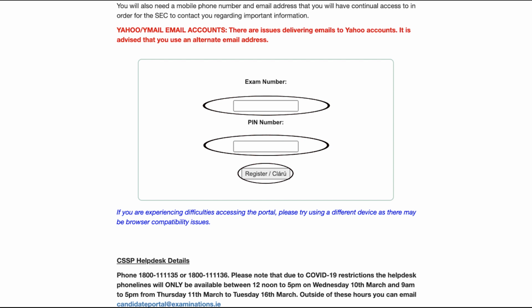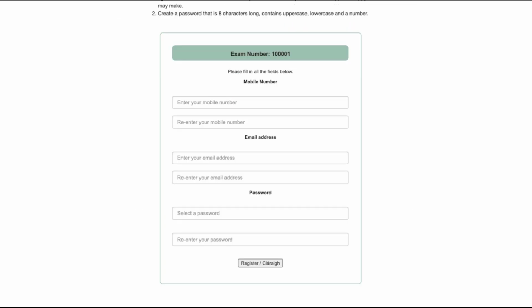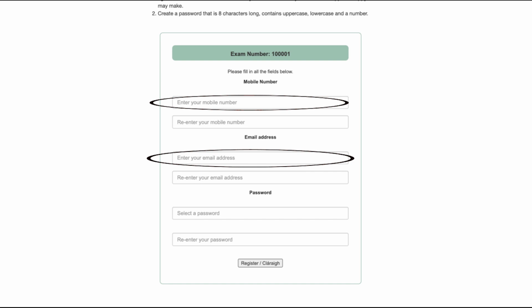This brings you to the registration page. This is where you'll create your Candidate Self-Service Portal account. To create your account on this page, you need to enter and confirm your mobile number and your email address. You also need to create a password which you will need to enter and confirm. The password must be a minimum of 8 characters and include upper and lowercase characters and numbers. When you have done this, click the Register button.